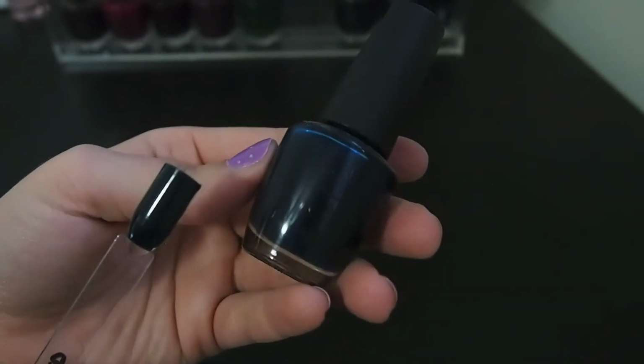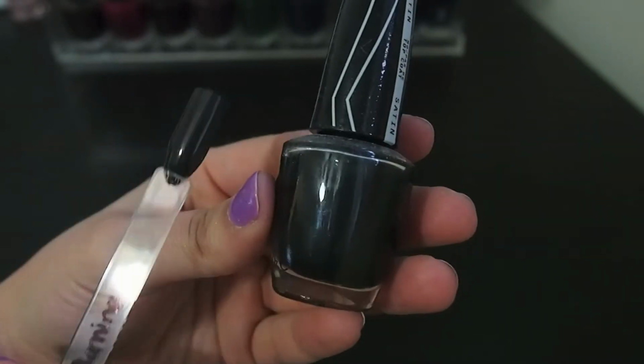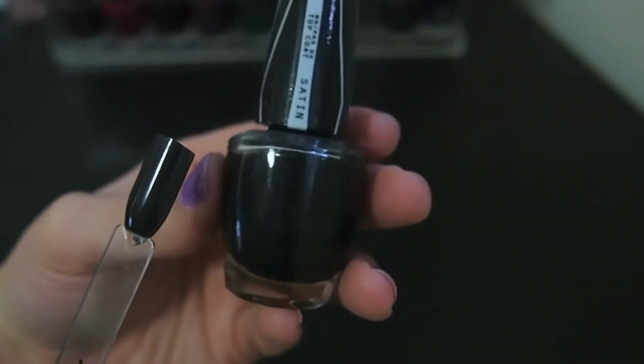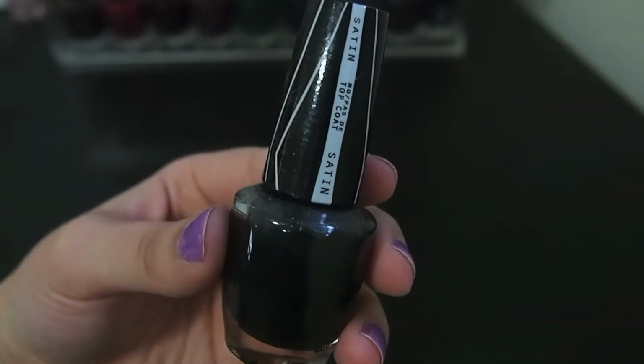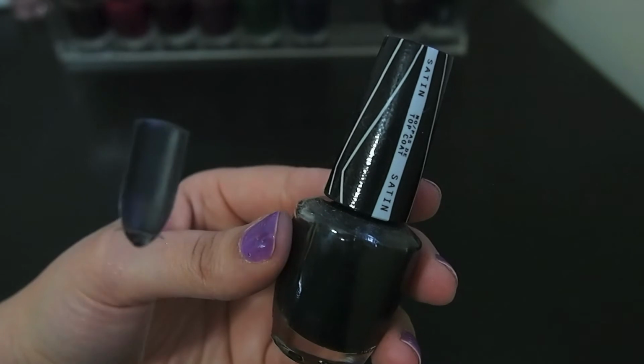This is a really pretty navy shade from OPI. It's called Incognito in Sausalito. This is OPI 4 in the Morning, and it's a black, but it's a satin shade, so if you look on the back you can see that it is a matte kind of finish.